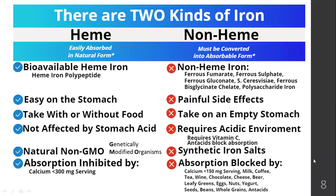In non-heme iron, there are so many things that can stop the absorption: calcium, milk, coffee, tea, wine, chocolate, cheese, beer, eggs, nuts, yogurt, whole grains, antacids, all these things. A lot of things can block the absorption of non-heme iron. Heme iron is found in animal food sources.